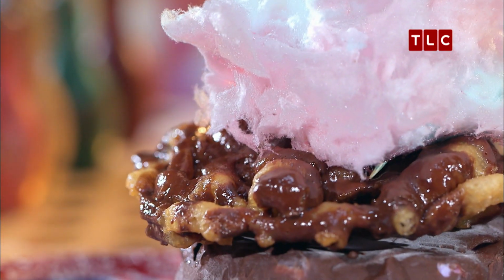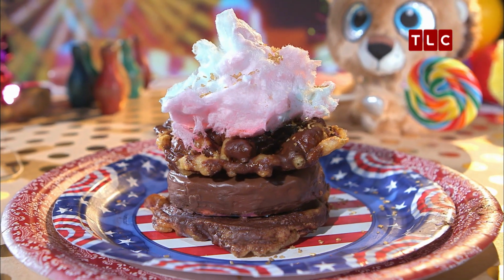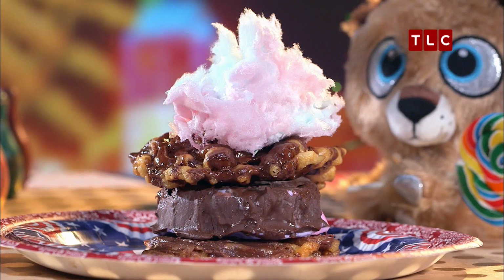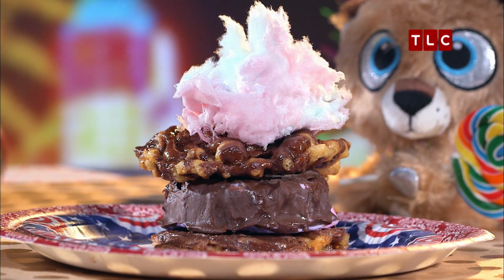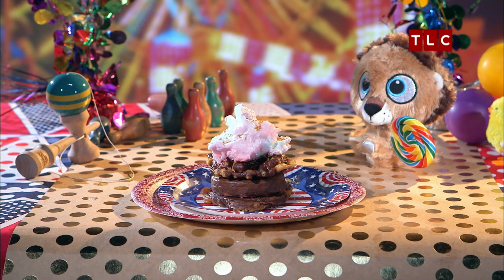This, my friends, is a funnel cake ice cream sandwich with chocolate-covered cotton candy-flavored ice cream, chocolate sauce, and cotton candy, topped with gold sprinkles. This mashup combines all of your favorite Carnival treats, so you don't have to decide between cotton candy, ice cream, or a funnel cake, because we're giving them all to you in one big bite. But does adding a cool twist to this hot treat make for a winning combination?